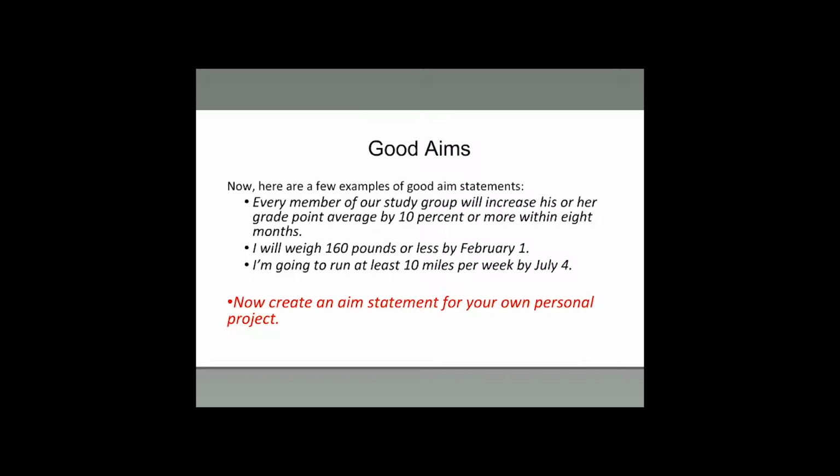So the first thing they did was set an aim, and their aim was to decrease the infection rate from 11 infections per 1,000 catheter days to less than 5 infections per 1,000 catheter days over a period of 9 months. So as you can see, it's measurable as well as time-based, and those are two important parts of your aim. Next, establish measures.